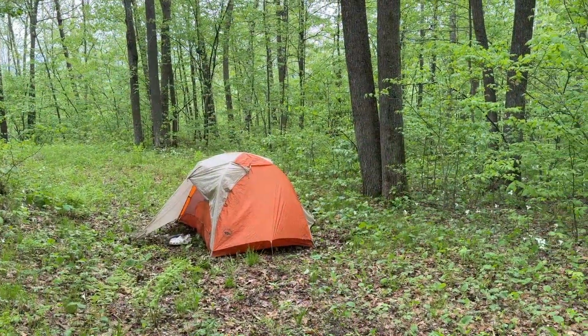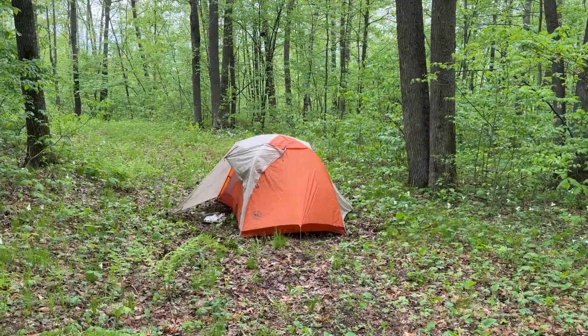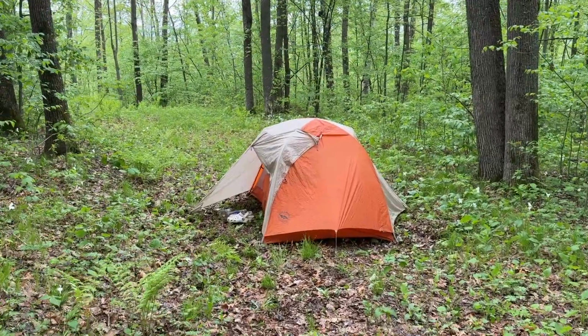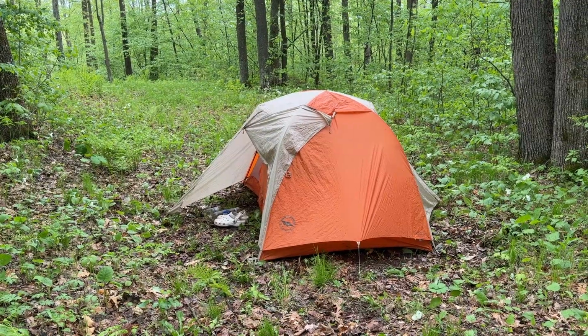All right, well, this is our spot for the night. The trail is right here. And I'm sure this spot is loaded with ticks, but you know, you can't be too choosy. It is flat and it is not muddy, and that's all I'm looking for.